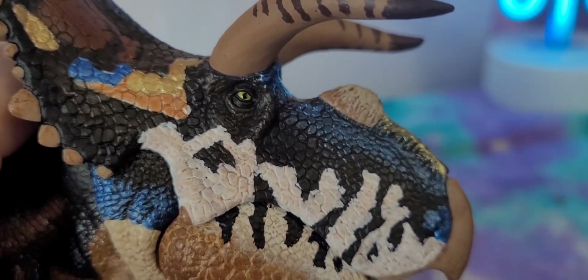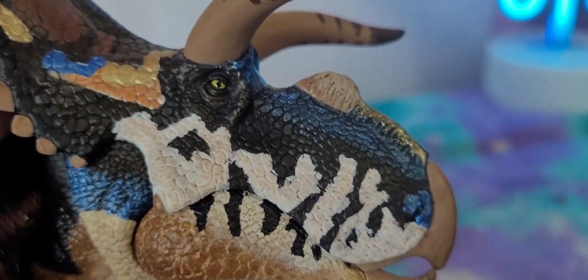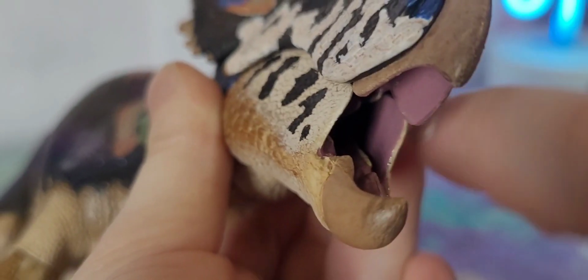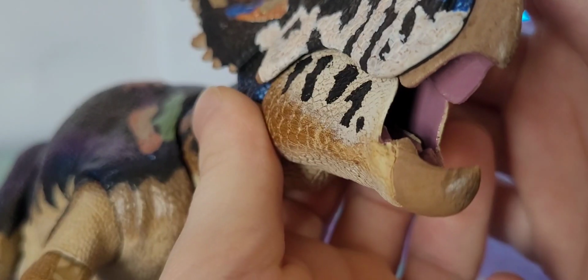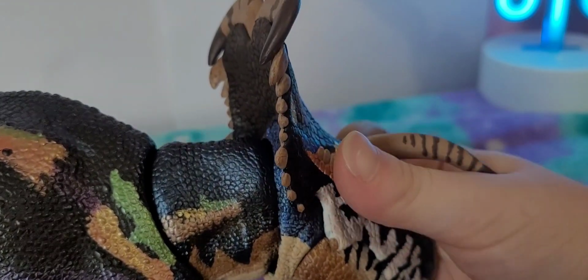The eyes look beautiful. I love how realistic the eyes look on these figures. It's just amazing. That green. Oh, and you also have in the mouth here, the mouth is beautifully detailed. You can't really see it, but all the teeth are painted. You even have an articulated tongue in there, which I don't think I can move, which is really interesting. And the inside of the mouth is painted this pinkish purple color. Really, really nice for how much detail is in the mouth.